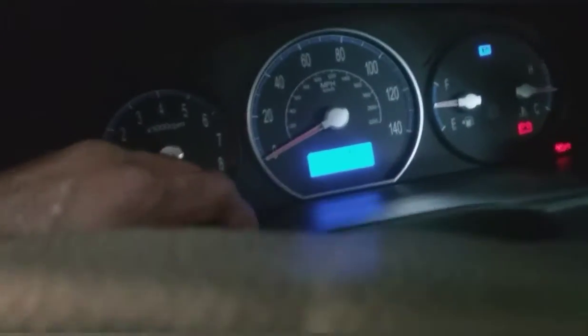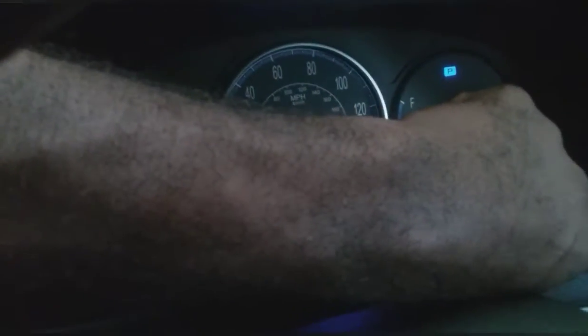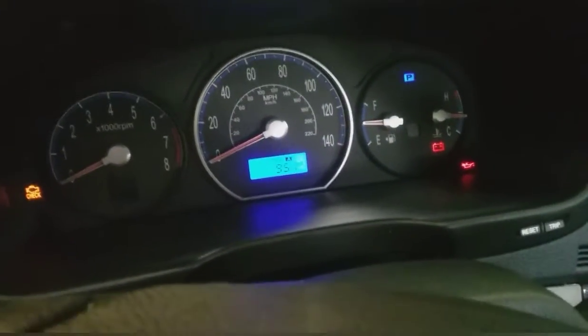So right now we're at 95 miles. Those are the current miles on it right now. So the vehicle was driven 95 total miles, and there haven't been any issues. I've been checking it periodically.